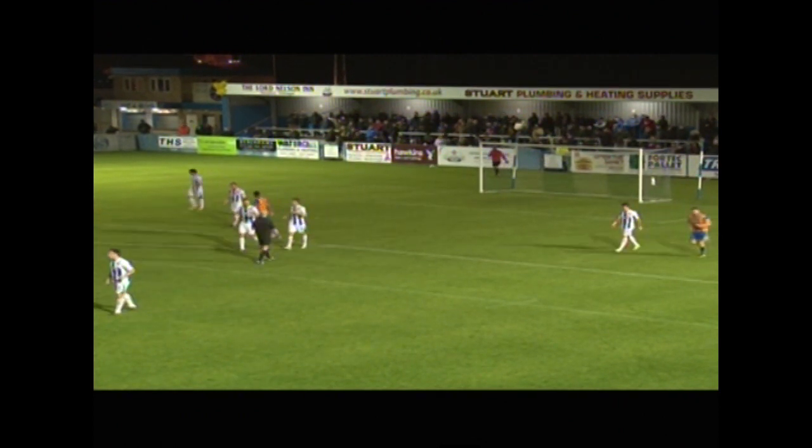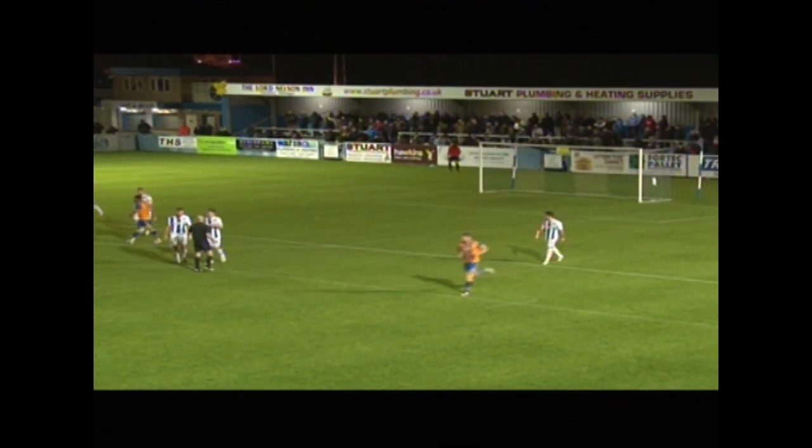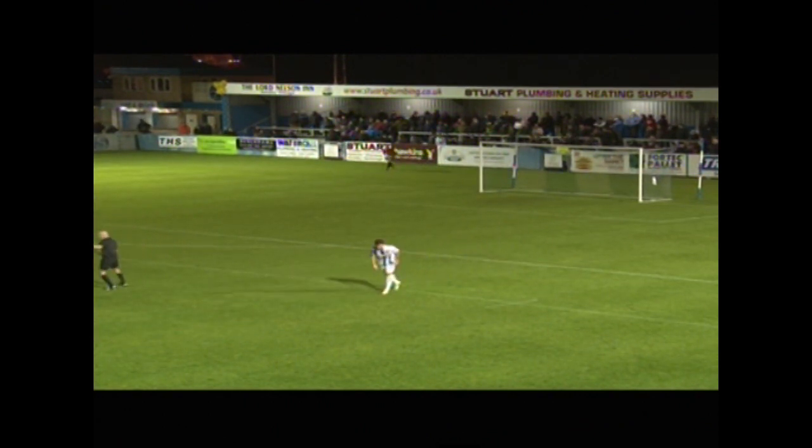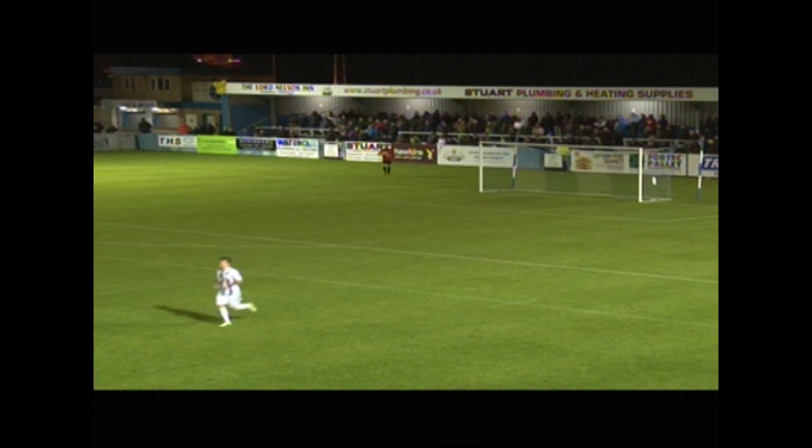That's where the goal came from. And just couldn't steady himself and put it out for a goal kick. Got to work on that in training, haven't we? Because that's about third time that they've got him behind Tom, poor boy.